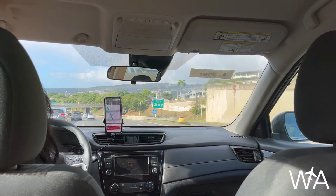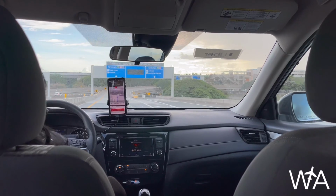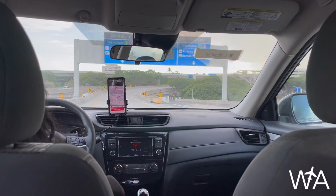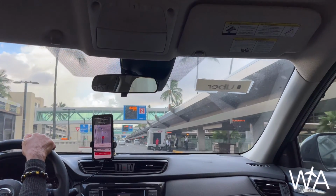Hey there, and welcome to another trip report. I'm on my way to Honolulu's Daniel K. Inouye International Airport on the Hawaiian island of Oahu to catch a Southwest Airlines inter-island flight to Kona.